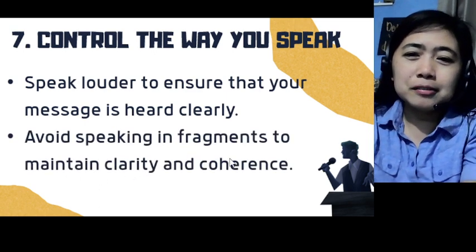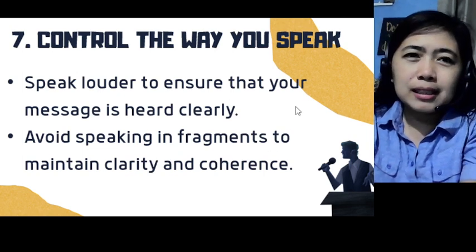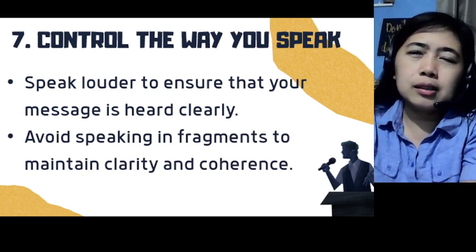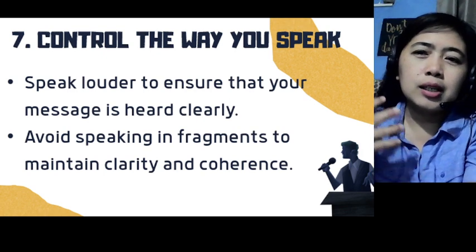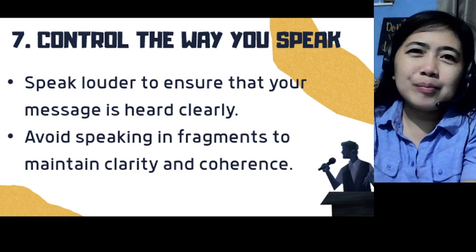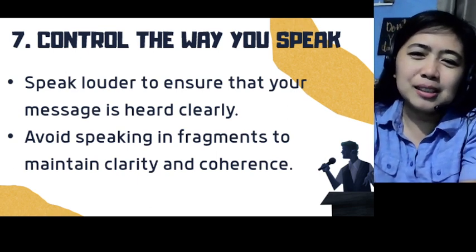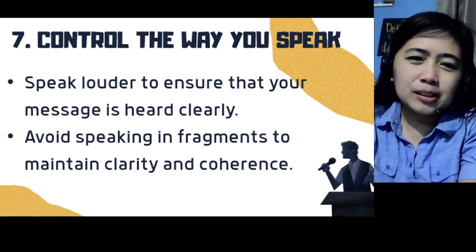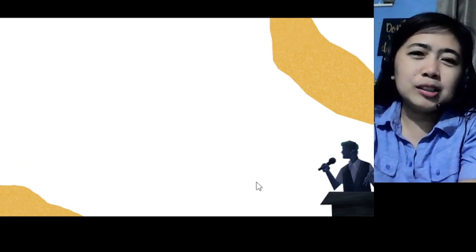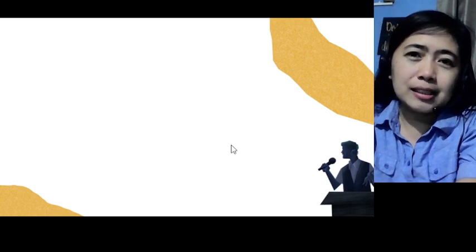Avoid speaking in fragments to maintain clarity and coherence. So fragments are like phrases, not a complete sentence. Not a complete sentence would help the audience think that you are not so confident in delivering your speech. Okay, so that's why you need to speak with confidence. Okay, so try to speak or answer questions in a complete sentence.